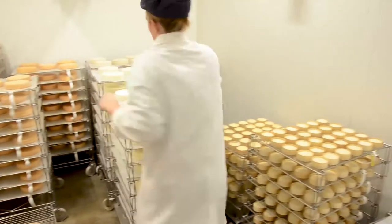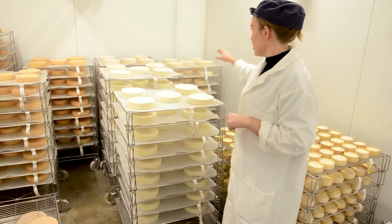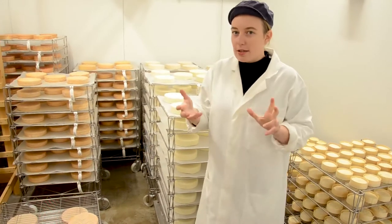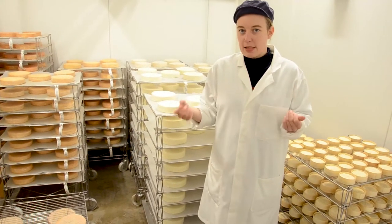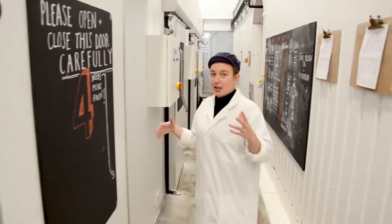So you can see as well, it's a nice visual. These are the youngest. I think they've actually already had 3 washes. And then I think we're talking 5 washes and then 9 washes. And I believe we don't start sending them out until 11 washes, but it's all about how it tastes as well. So if we taste something that's tasting really, really good and it's only had 9 washes, then it's ready to go.